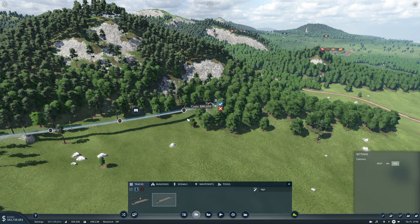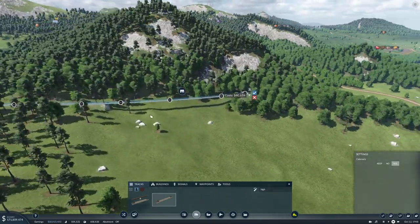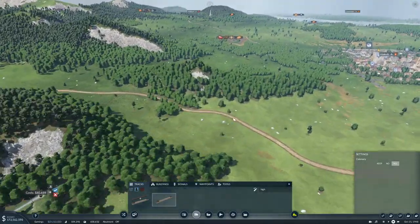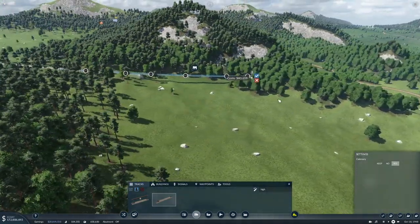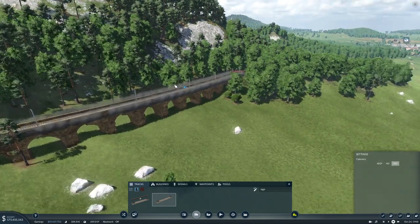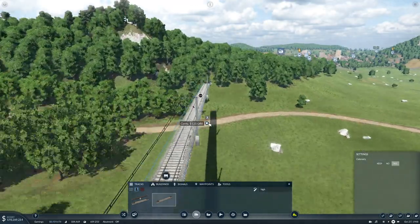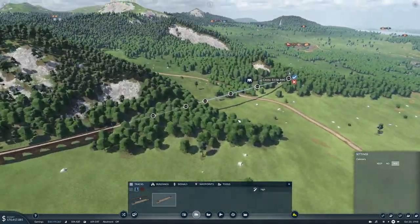We are maxed out on the down. I'm okay with having a little bridge here, and then having a bridge coming over here and coming down. I think this looks kind of nice, actually. Not like that, though. We'll go with the same kind of bridge. Like that. And then I think we turn into a tunnel. Nope, not quite. We're still going down, which I like.